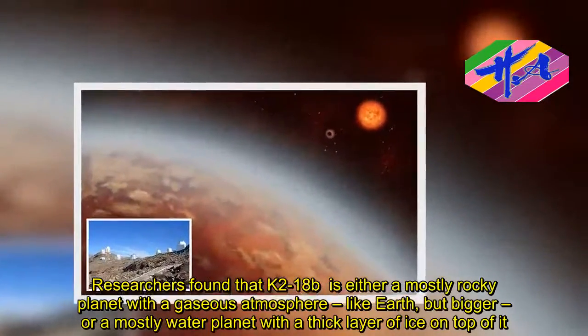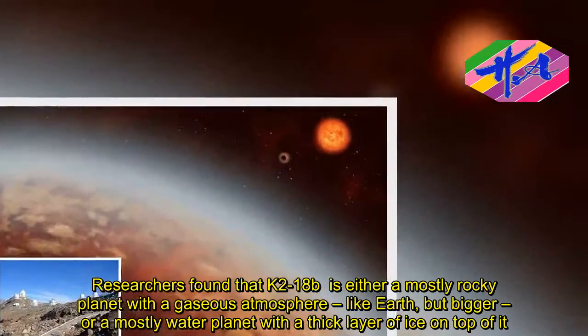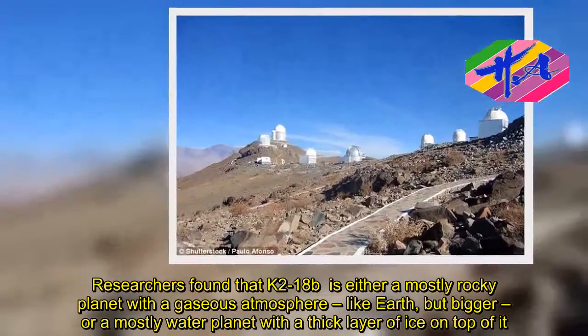Researchers found that K2-18b is either a mostly rocky planet with a gaseous atmosphere, like Earth, but bigger, or a mostly water planet with a thick layer of ice on top of it.